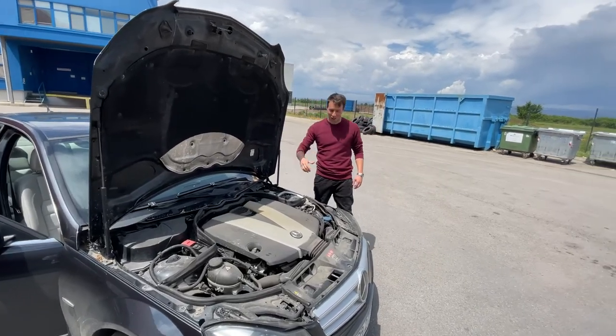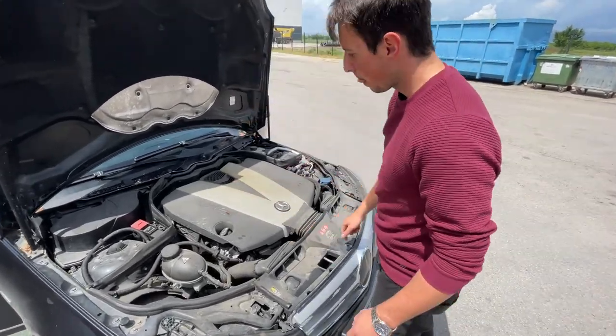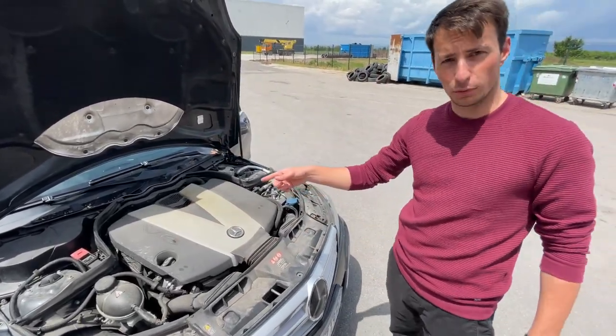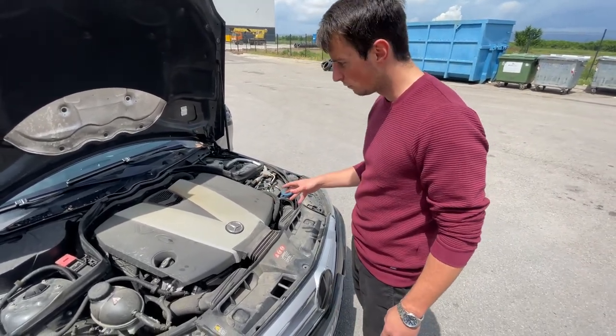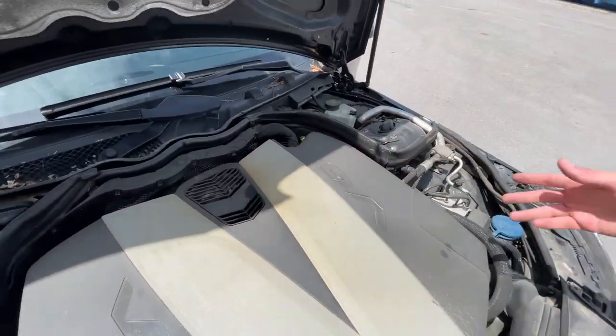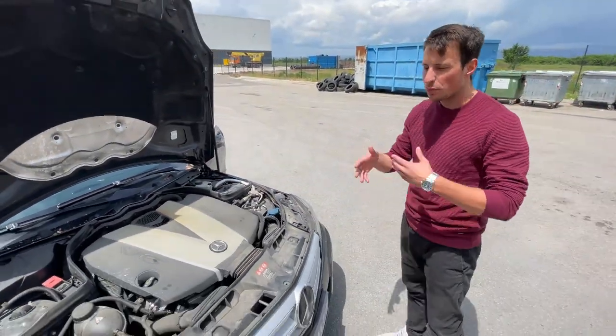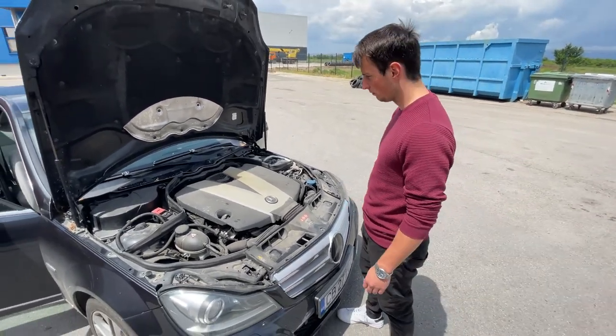Hey, yo, this is some wild shit. V6, that's right, boys. That doesn't help us. There are quite a few V6s, diesel V6s. It's got some oil leakage, which is always a good sign. If your diesel doesn't spew a bit of oil, something's not right.